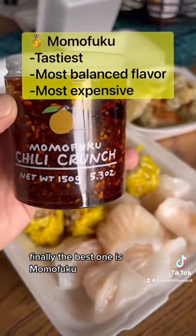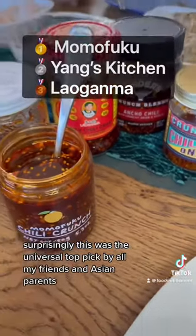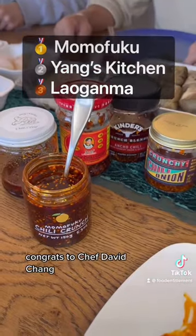Finally, the best one is Momofuku. Surprisingly, this was the universal top pick by all my friends and Asian parents. Congrats to Chef David Chang, you win this round.